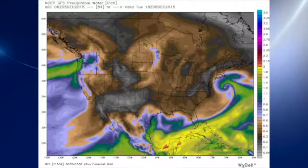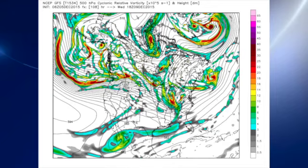But again, across much of the country, the air is very dry. These are precipitable water values, and all that brown is basically less than 3/4 of an inch, and you're just not going to get any precipitation with that. Another trough comes by around Wednesday, so we're seeing a series of these things.